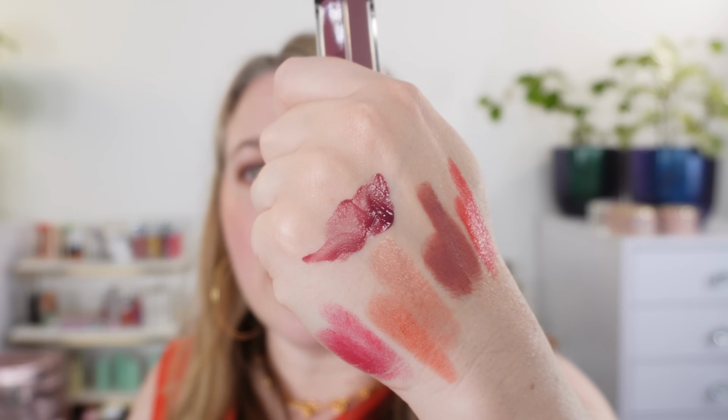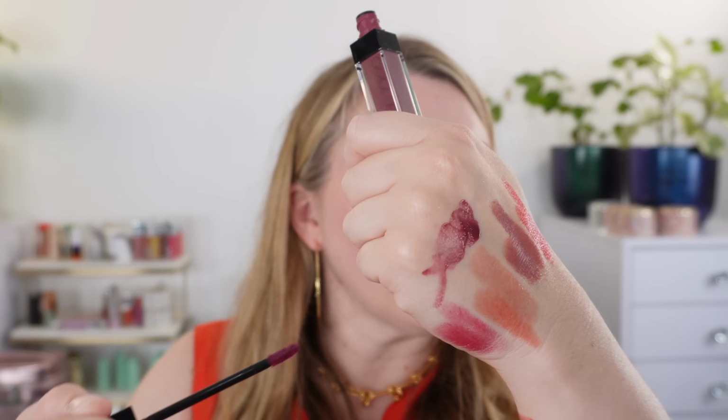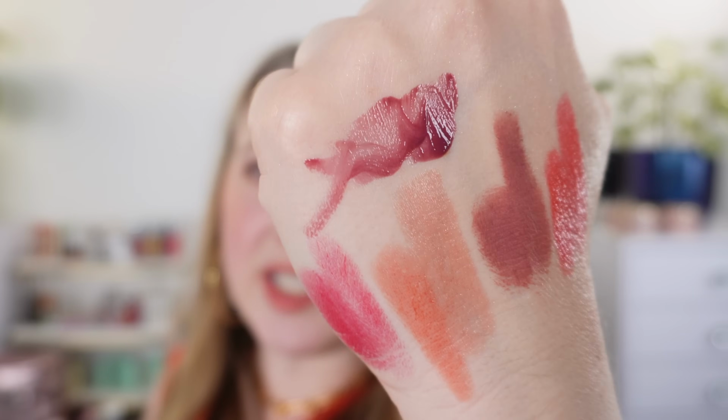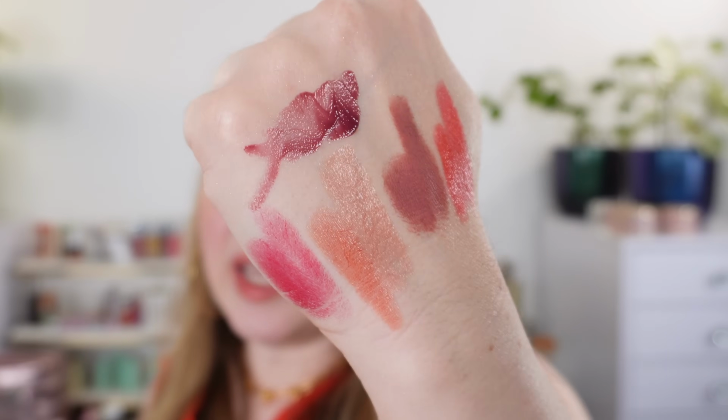And they have a lot of light shades for just a barely there touch of color, but you can also get some deeper shades here. This is the one that I use the most, and you can see it's a really nice plummy shade with a little bit of burgundy in there, but it's just a beautiful shade, cooler tone. Absolutely love this formula in general. They are comfortable, moisturizing on the lips, and they last.